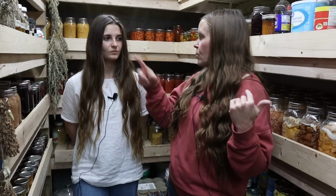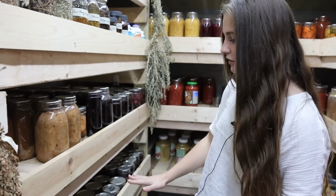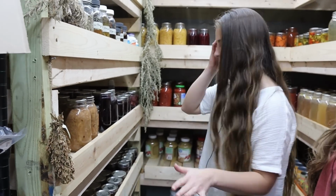So anyway, let's work our way through. You want to take this side and I'll take this side, and we can show you guys what we have down in the root cellar right now. So first here we have all of our jams and jellies and relishes and preserves.